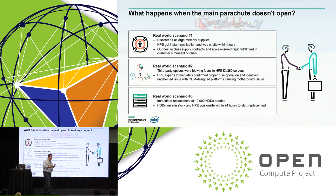Real-world scenario number three has to do with support, service, and also supply chain. We had a customer that needed 10,000 hard drives immediately. They saw a massive fallout of hard drives. Their infrastructure was down, they were in trouble. We happened to have 10,000 hard drives sitting in inventory, the exact hard drives they needed. And through our support organization, which operates in 170 different countries, we were able to have people on site within 12 hours replacing the hard drives. This is something that another vendor cannot bring to bear.